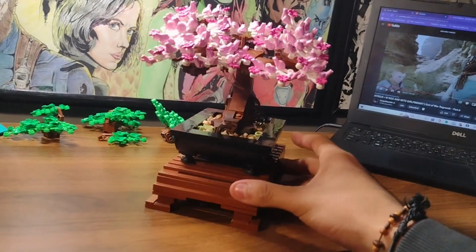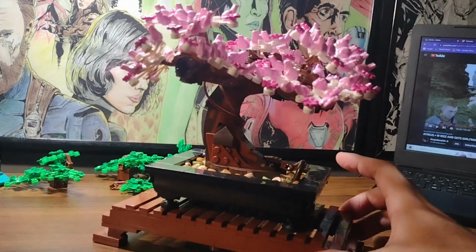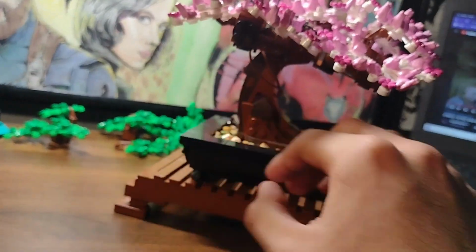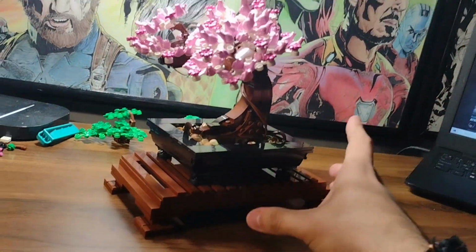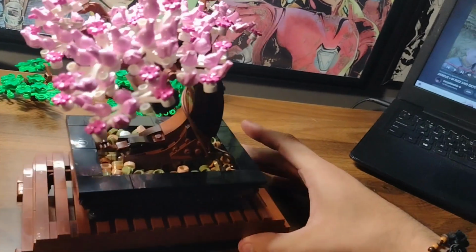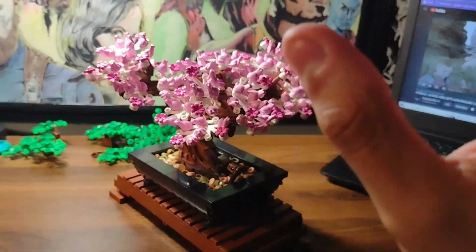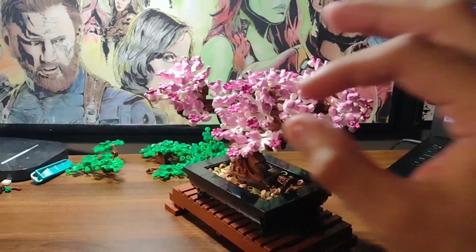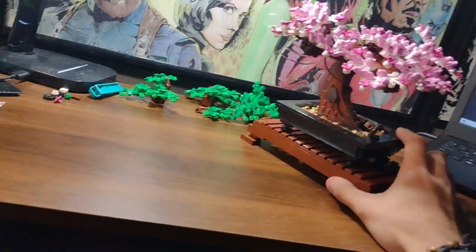Shiver me timbers, indubitably. Look at this thing. This is so cool. I have no idea why I made that voice. I regret it now. Look at this. It's so cute. It's so cool. Oh my gosh, it's so cute. I put the flowers on right now. I think they're pretty cute. But they were so flipping, dipping, tedious. God.